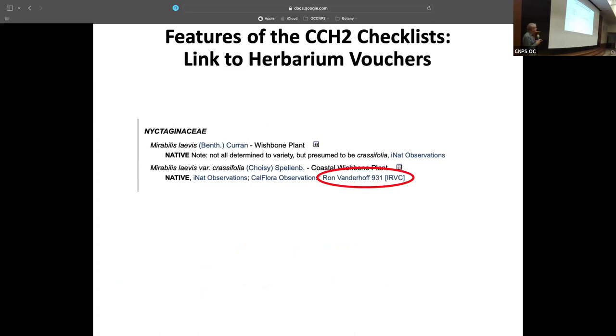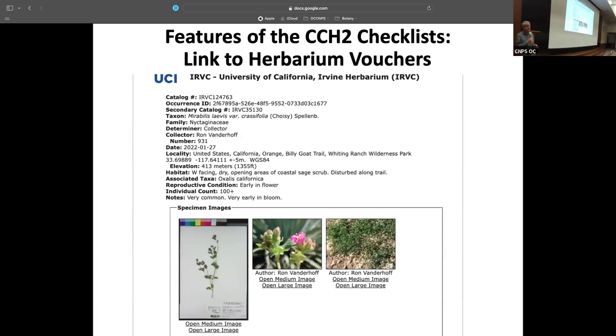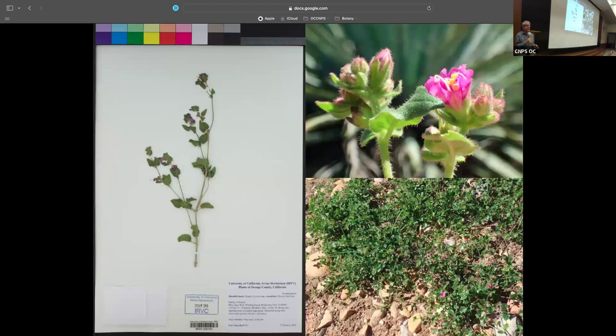There is an example of the herbarium voucher. Any herbarium specimen that's associated with that record is listed right there. You click it, and then you go immediately to that CCH2 record that I talked about before. And again, this is one of Ron's, who collected a lot in the park. You can see both the herbarium specimen and some field images that Ron took.